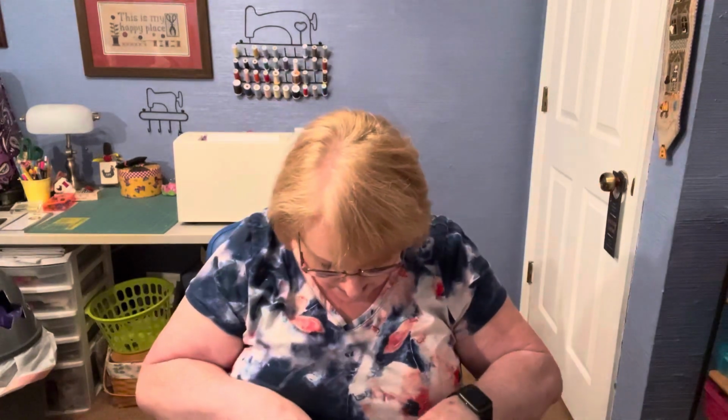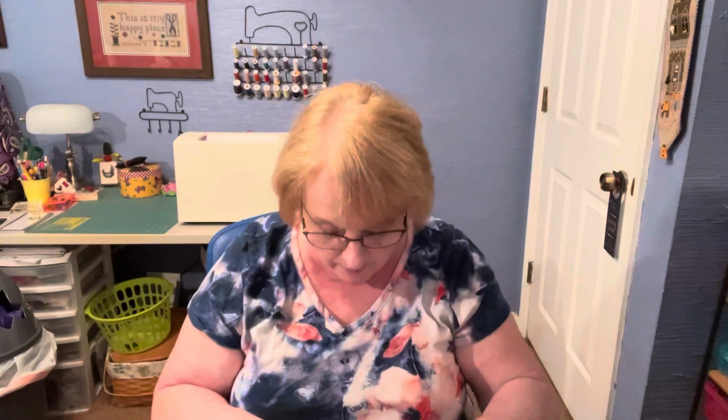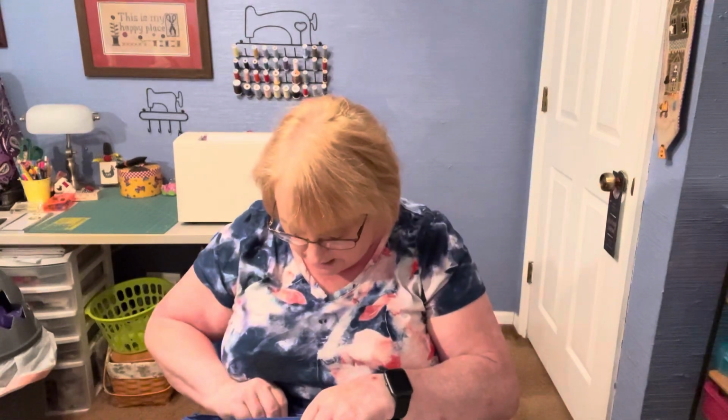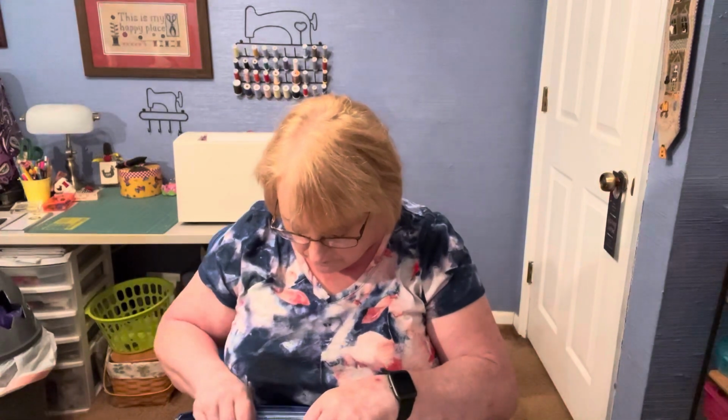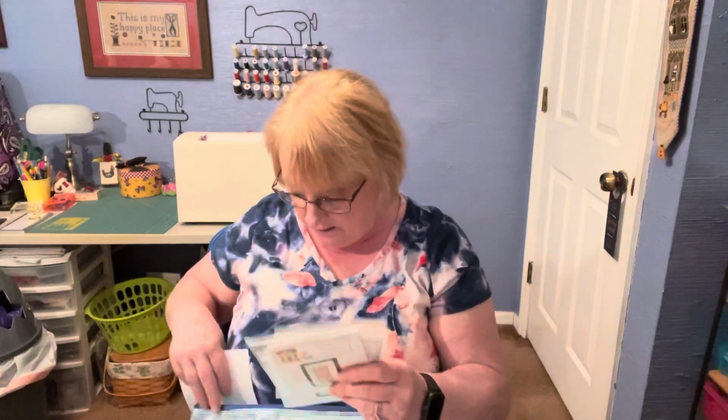Then the next one I've got is a Little House Needleworks. And I kind of fell by the wayside on this one when I was stitching. And this one is the sampler of the month. For some reason, I love these samplers of the month. Let's see the one we have. Oh, here it is. All right. Just had to get the right one. I've got a couple of them done, but I don't have a lot.